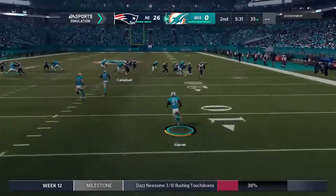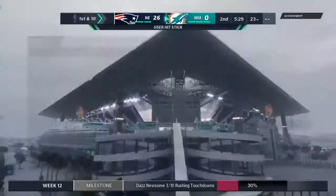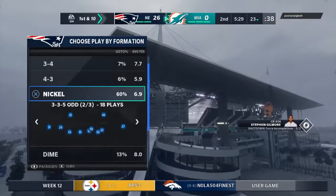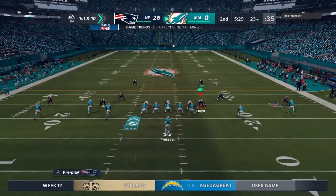Bailey now to kick it away after the touchdown. Taken about 7 yards deep. And ultimately cannot get this out to the 25-yard line as he's dropped at the 23. At their own 23-yard line. The Dolphins at the line ready for their next drive.